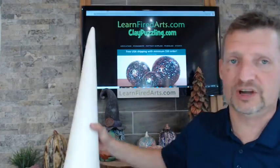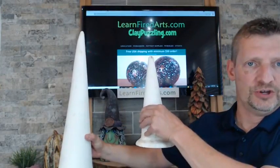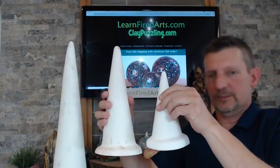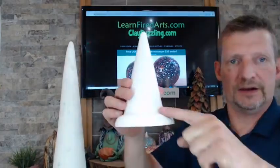These cones come in, this is the large 21-inch size cone. We have a smaller 12-inch cone, and then last year we came out with this little mini 7-inch cone. And you'll notice on the bottom of these, there is a little area that sticks out.